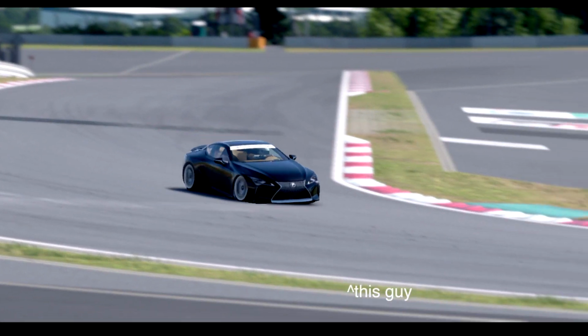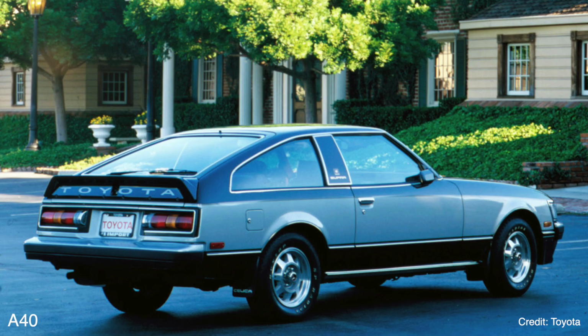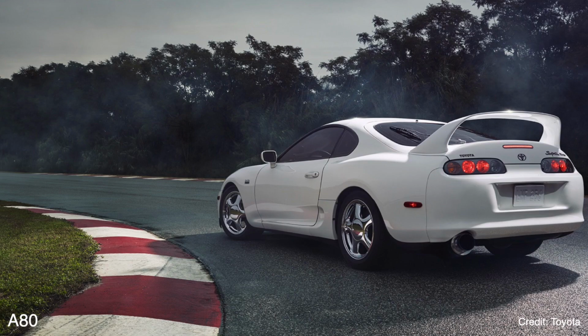Now, while I'm not saying it's a bad thing, I just wanted to say that in my opinion, the actual successor to the Supra has actually already existed even before the reveal of the recent A90. So this is Yukiko Yaguchi. Not too many people know that he was behind projects like the Supra, from the first gen, back when they were still sharing designations with the Celica, all the way to the fourth gen, the A80.